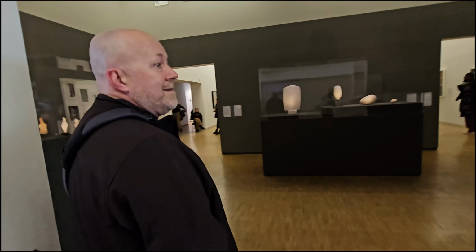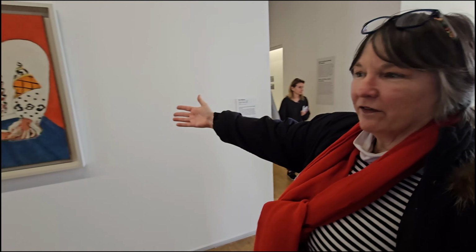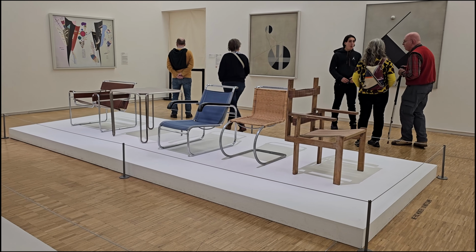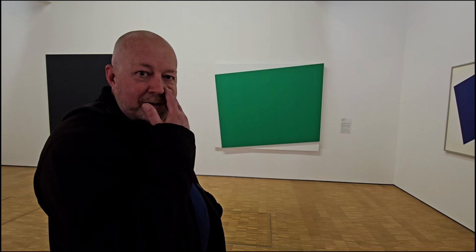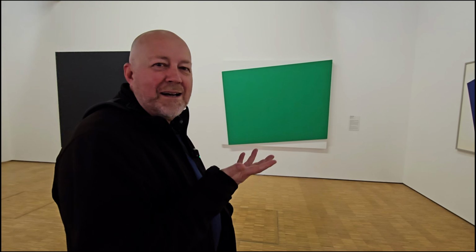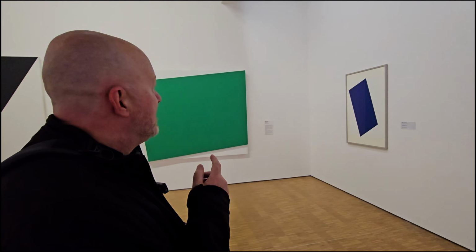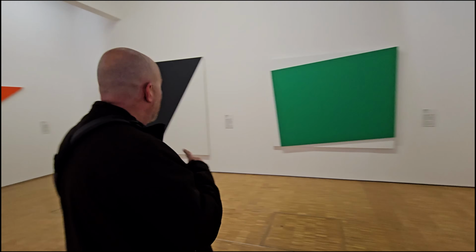So the mission is to find Andy Warhol's art. The first one that I recognize, which is a Matisse with the Romanian blouse. There's a lot of things that I wouldn't necessarily call art. So this painting is called Green? I think so. Is that one called Blue? This one, yeah, blue. And this one's black.